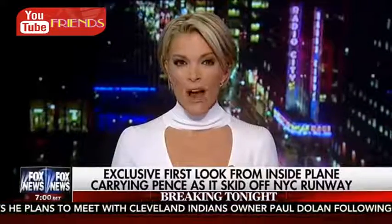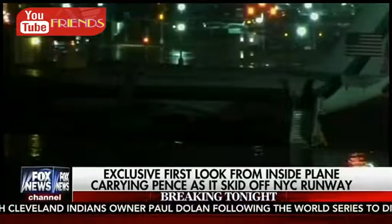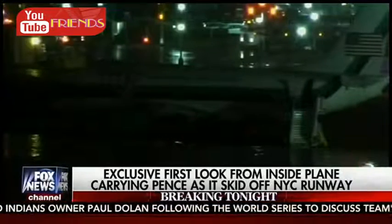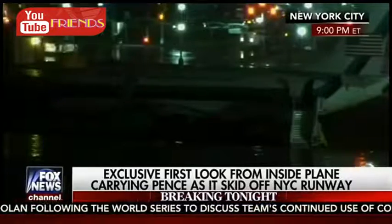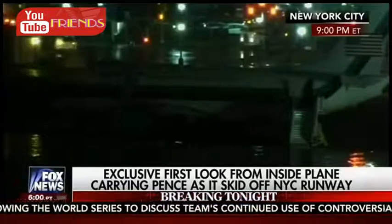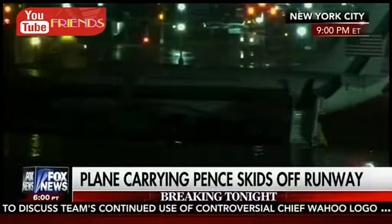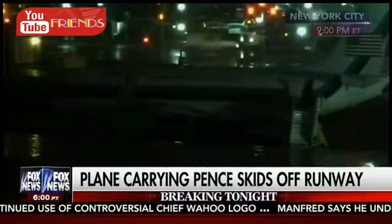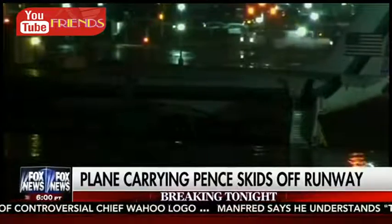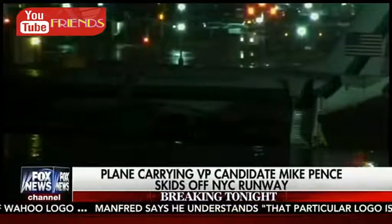Welcome to the Kelly File, everyone. I'm Megyn Kelly. You're looking at brand new pictures of the moment a plane carrying the vice presidential nominee on the GOP ticket slid off the runway at New York's LaGuardia Airport on a rainy night here in Manhattan. In just a moment, we are going to hear from the Fox News producer who was on board that plane about the governor's actions as this happened. He shot this exclusive video. But first, we go to Trace Gallagher, who's at the breaking news desk with what we know.